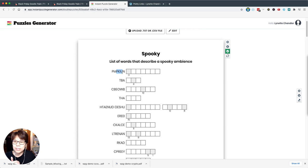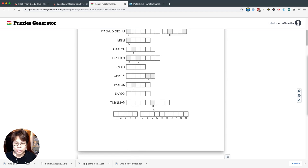So what happens is this: we plug in pumpkin, right? We put in pumpkin, and then these shaded letters actually create another phrase or another word. So I thought that was pretty cool.